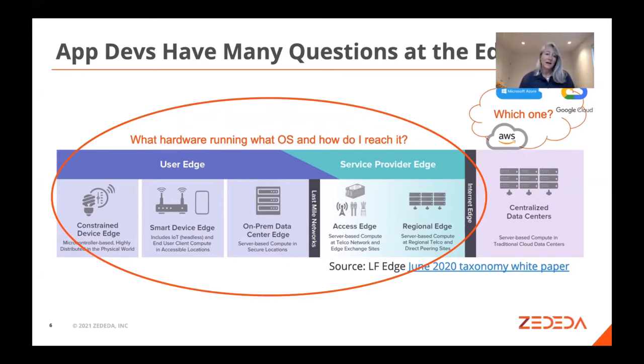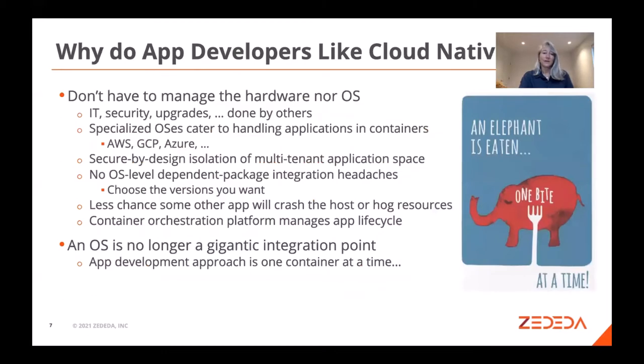Instead, at the deployed edge, you're like, well, what hardware is there? What's it running? What's my network access? How do I reach it? There's all these questions you have, like, how do I get my software to it? And is it going to conflict with something else? So there's a lot more problems right now with the deployed edge than have been overcome by abstracting away those things at the cloud.